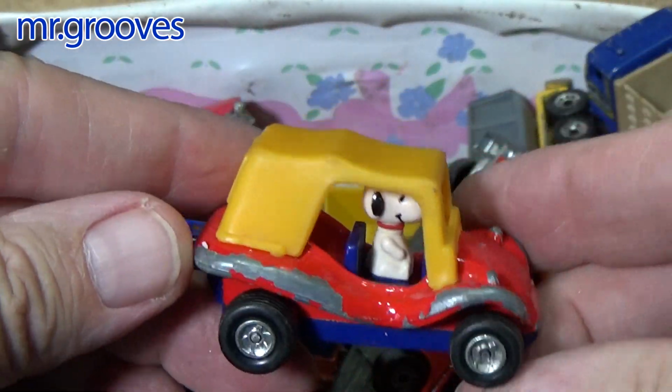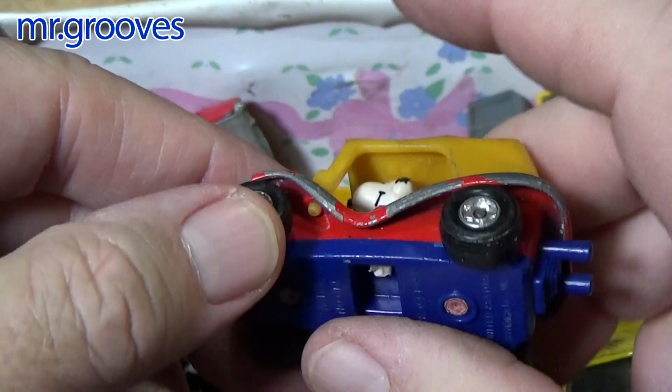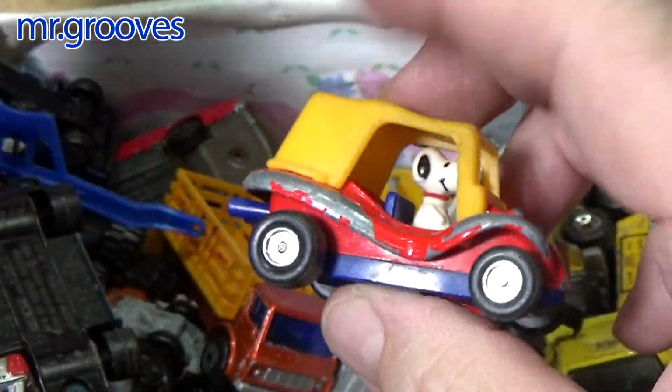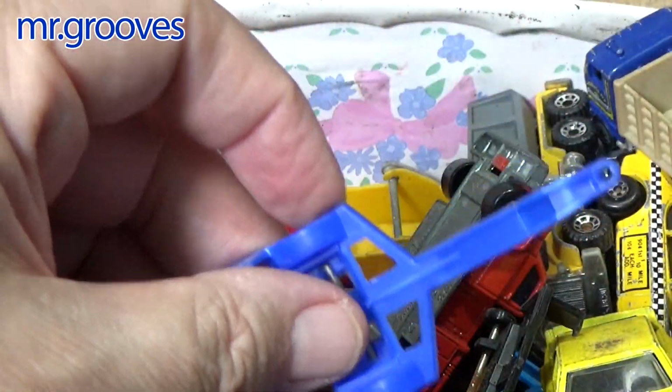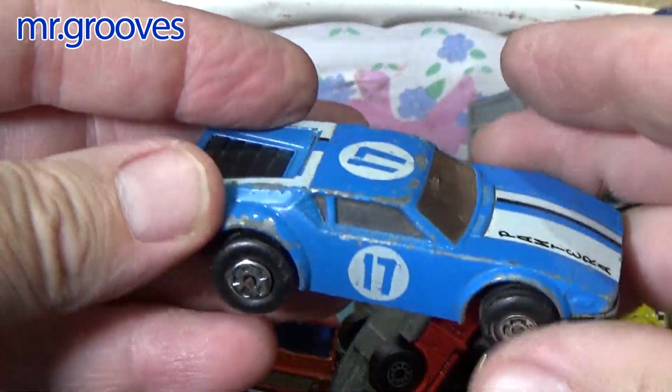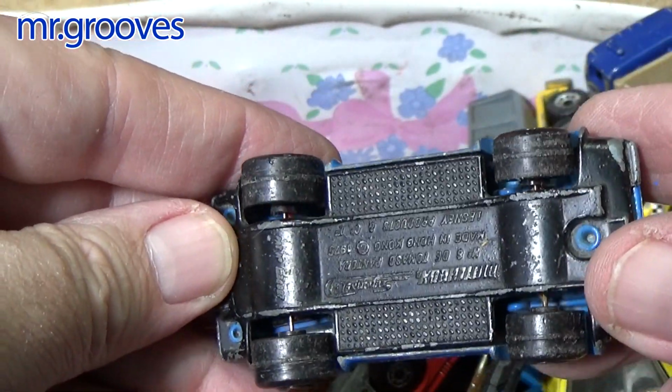To be honest, here's another Snoopy car. Aviva. Yep, Aviva. What was I going to say? Oh, you know what? I only paid $25 shipped for this. So it's not like it was a big loss.